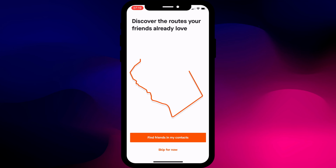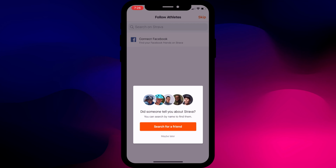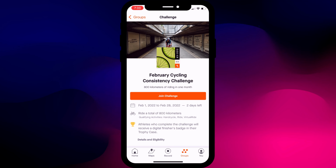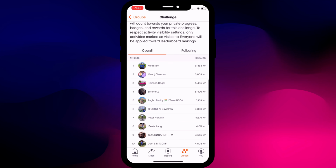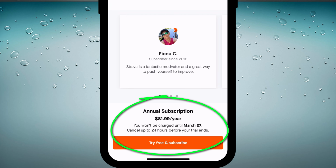But the stats aren't the main incentive for using Strava. Strava is all about connecting with other people, either through your phone contacts, Facebook, or just by searching for them by name. Once connected, you can then join or create challenges and competitions, such as cycling 800 kilometers over the course of a month. As you compete, you'll pick up badges and rewards whilst getting fitter and healthier. Sadly, some of Strava's features are locked away behind a paywall, but there's still plenty in the free version for it to be useful. If you thrive on competition, then Strava might be exactly what you need to get motivated.